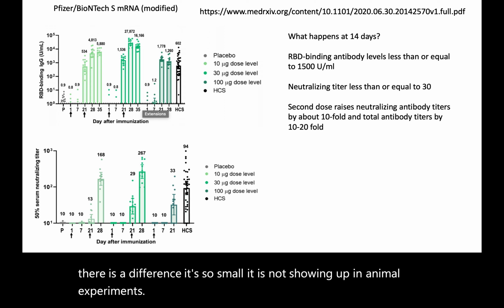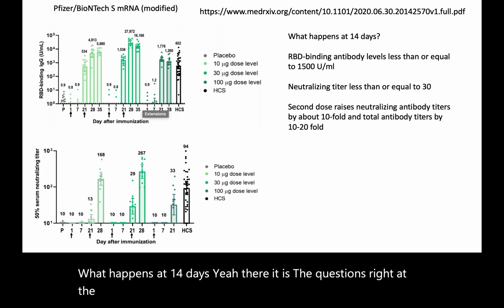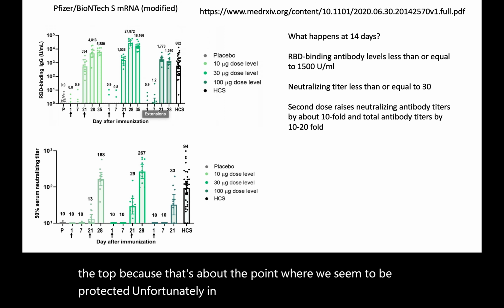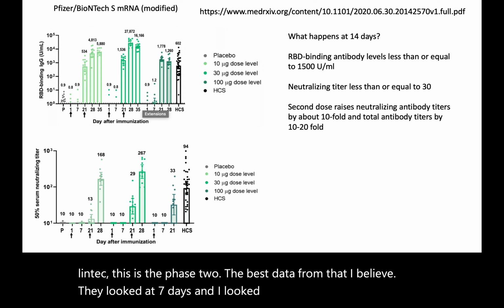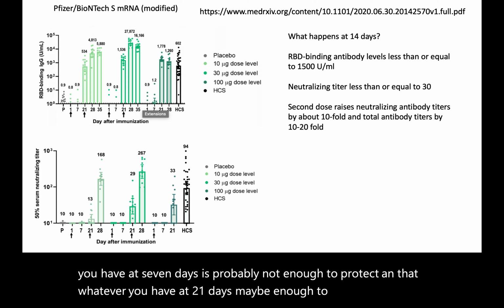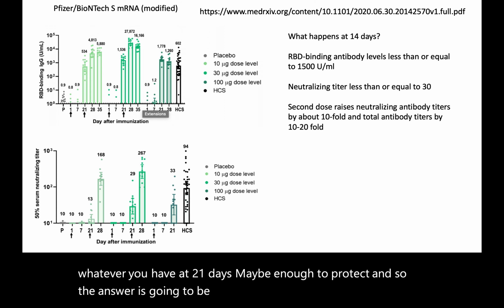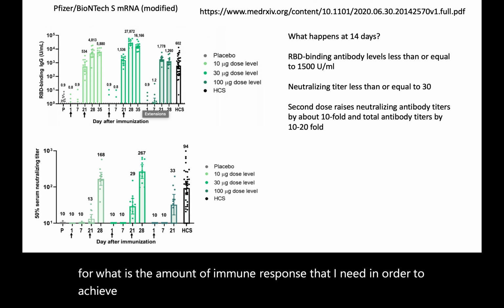Okay, so what happens at 14 days? Yeah, there it is. The question's right at the top, because that's about the point where we seem to be protected. Unfortunately, in the previous studies of the Pfizer-BioNTech, this is the phase 2, the best data from that, I believe, they looked at 7 days and they looked at 21 days. So you know that whatever you have at 7 days is probably not enough to protect, and you know that whatever you have at 21 days may be enough to protect. And so the answer is going to be somewhere in between if you're looking for what is the amount of immune response that I need in order to achieve protection, roughly, because it's going to vary from one person to another.